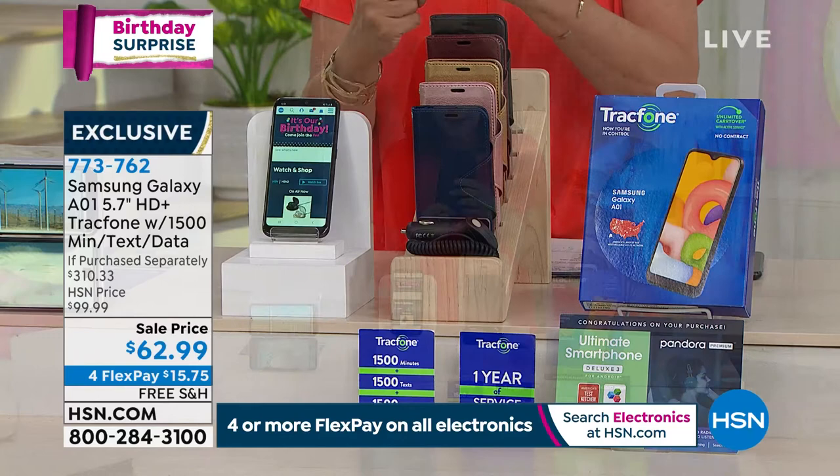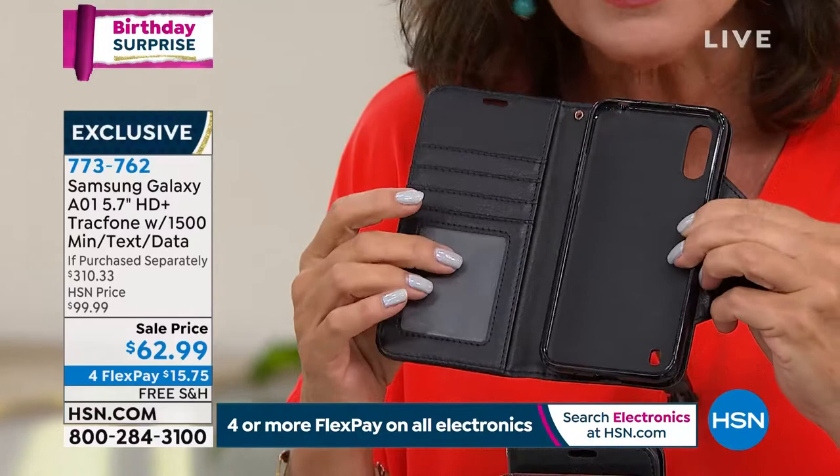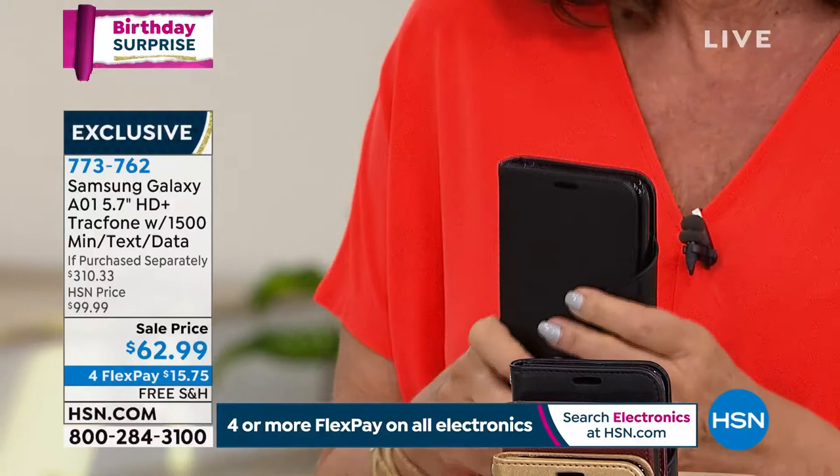I've never seen us do a case like this, and I'm just going to bring it right up here so you can see. This is one of the fold over cases. So the phone goes in here, and then look, you get to put your ID, which I somehow have lost. If it had been in here, I think I would still have it, but now I've lost my driver's license. You have a place for everything in here, and then you snap it shut. So now when you walk out of the house, this is all you need. You take this, you're good to go.